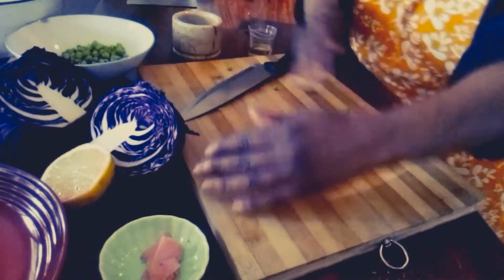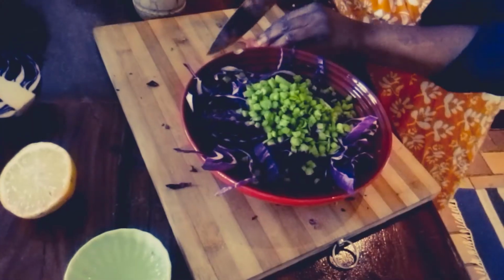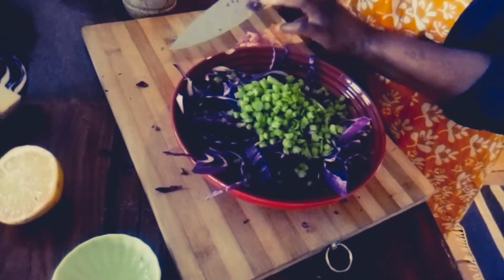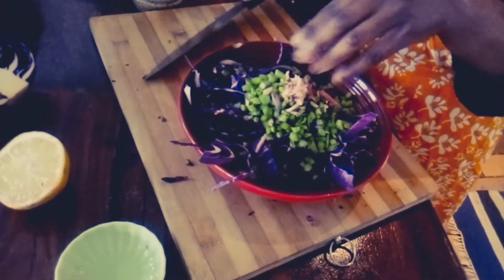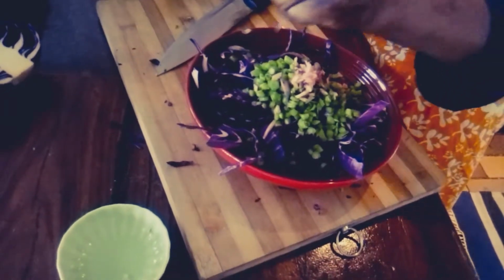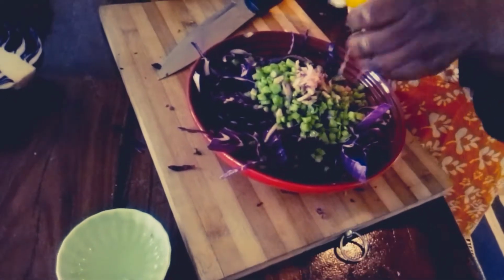Then we're gonna do the cabbage. The pickled ginger, which I've just also finely chopped, because it can be a bit strong, so you don't want it to overpower the salad. And then we're just gonna squeeze lemon juice over it. Now it's gonna marinate while the pie cooks in the oven. Just gonna leave this to marinate for a little bit.